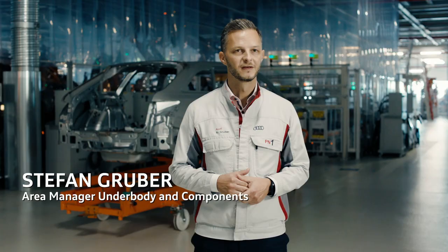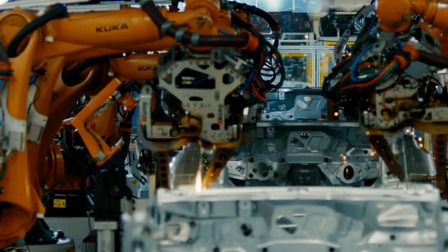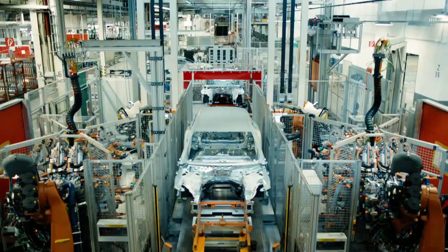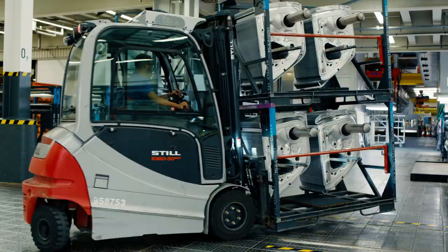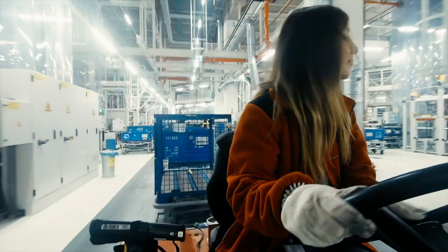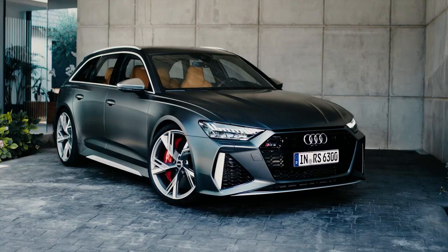We build 70 derivatives here on one production line. The plant systems were designed in such a way from the very beginning so that the RS6 and RS7 vehicles could also be built. So the most important thing for us is, of course, the employees. Since only with the help of the employees and with the additional 1,200 robots that are standing here, can we produce these vehicles up to body shell status.